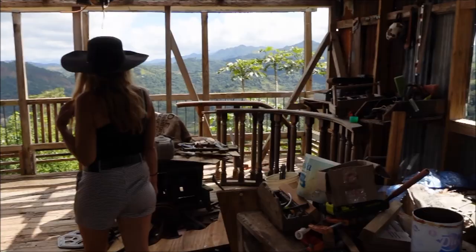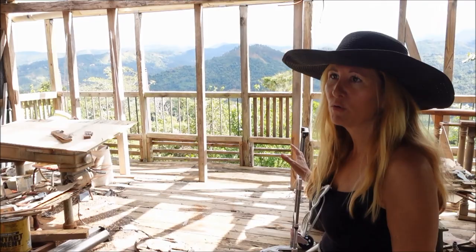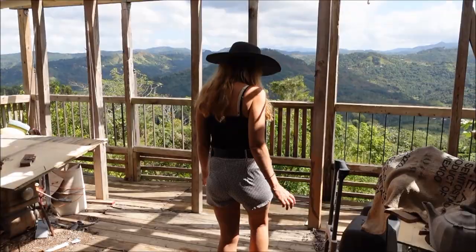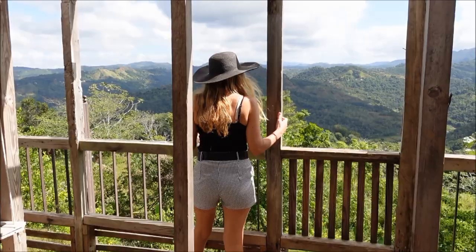At Hacienda Rullan in the high mountain hills of Lares, Puerto Rico, and look at this beautiful view. This is an old coffee plantation. It's not really being used too much right now, but it is still in operation somewhat. But look at this old style. Beautiful view.